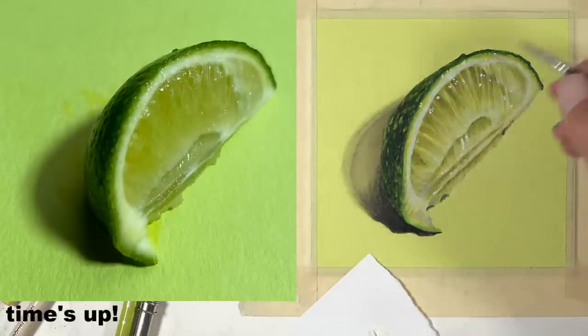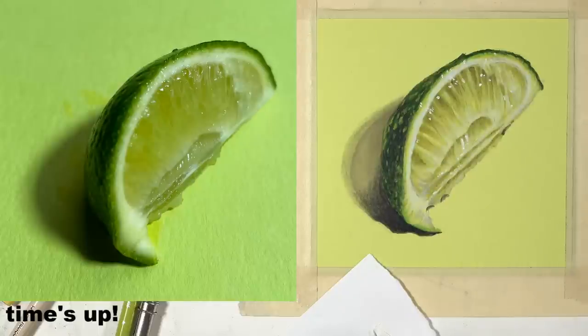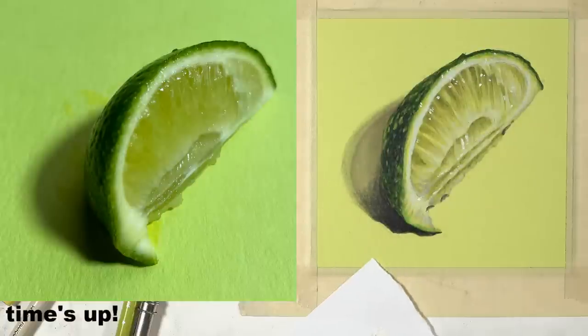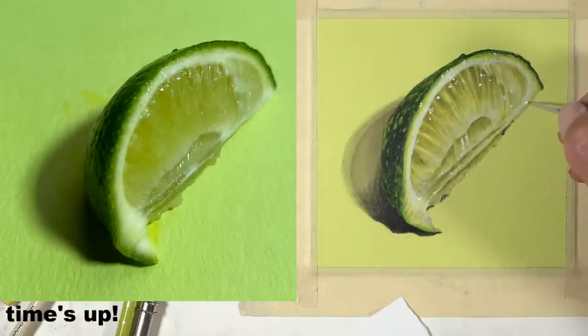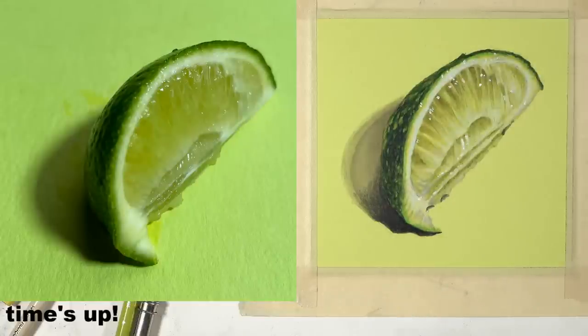All right, just a couple more of these guys. A couple more highlights. Just making it feel nice and fresh and juicy. Freshly cut. And now, ideally, you'd want to have a little bit of variety in there. Maybe have a little bit of blue in some of these highlights.